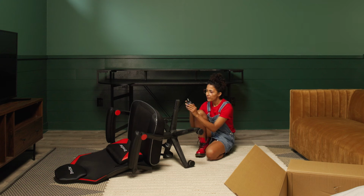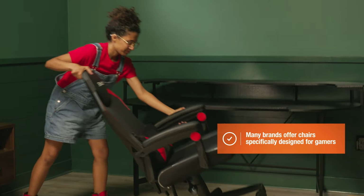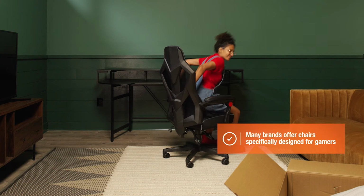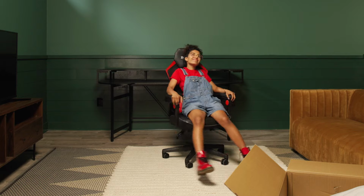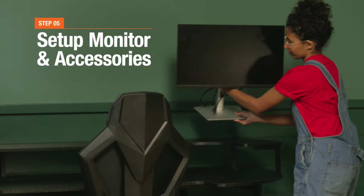An ergonomic chair that encourages good posture and supports your hips and back is a worthwhile investment for any gamer. Look for one with adjustable height and armrests so you can find the perfect position at your desk. It's time to start setting up for gameplay.